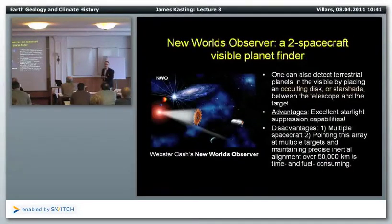Webster Cash at the University of Colorado had a mission that was proposed called New Worlds Observer. In this one, you have a 4-meter telescope, and then you fly a big occulting disk that actually looks like a flower because it's got petals on it. Those are for apodization, basically. You fly that at about 50,000 kilometers from the telescope, and then you just block out the light of the star with it, just like if I wanted to block out that light, I'd put my hand in front. The optics on that are really simple compared to a coronagraph. You have to do formation flying, but on the other hand, your telescope mirror is greatly simplified. It only has to be about as smooth as the Hubble mirror.